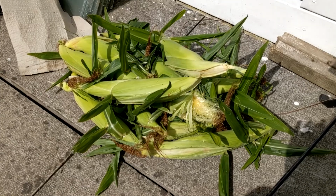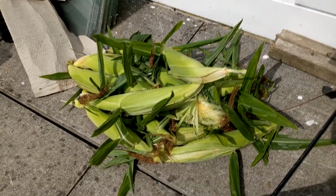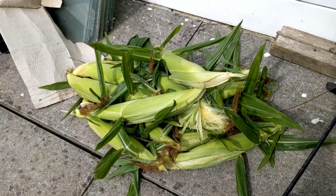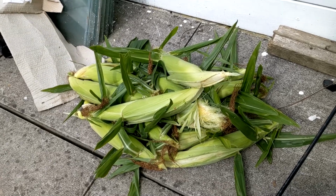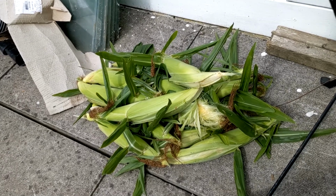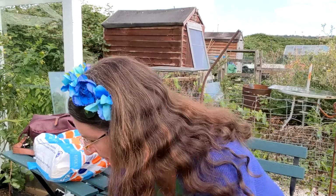So this is the pile of sweet corn I harvested. What you got to remember when you harvest sweet corn is there will be earwigs, but you peel back the outside bits and then you should have some lovely sweet corn inside. Well, now let's see what one of these cobs is like.